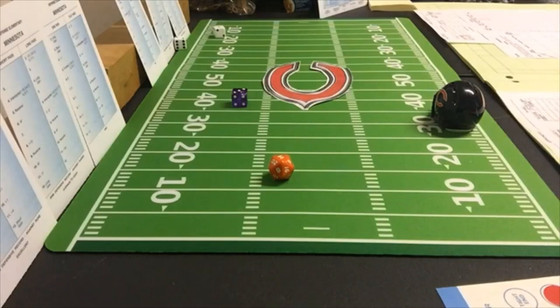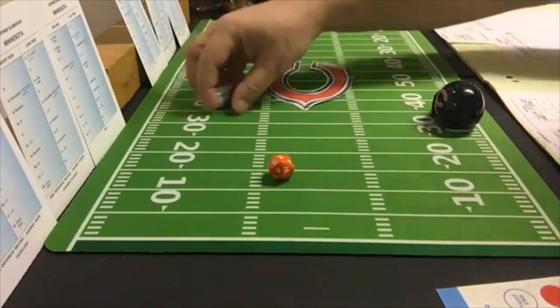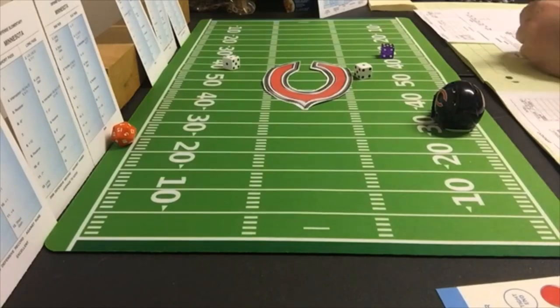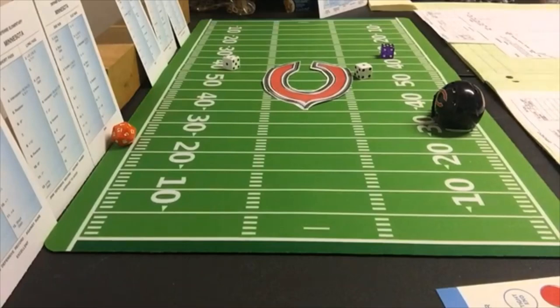We got to have another shot here. I'm going to go long because I've been trying to do all these little dinky things and it hasn't been working. We're going to go long to the flanker on 1st down. And they are looking for the run. And that's a 5 on their long. And that's incomplete. My God, what a defense this is.